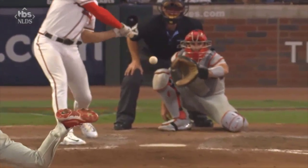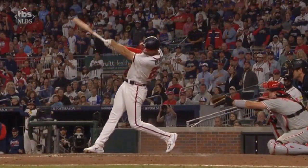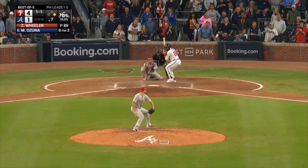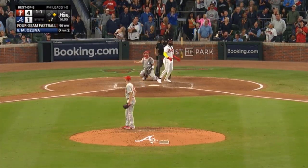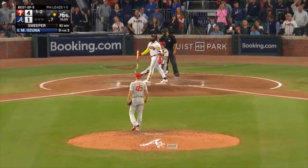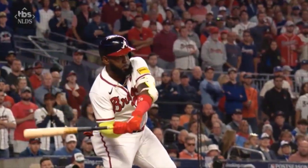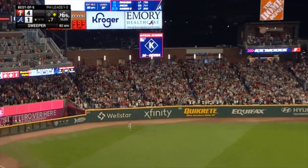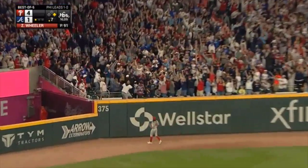You remember when I asked you if you start to feel that Wheeler's coming to the end, and he said the velocity drops a little bit. Ozuna takes a strike on a throw coming in from right field. A mighty hack by Oz, strike. Here he comes, and a swing and a miss. All the way up on the dirt and white line. That ball, no, deep left. Goodbye.